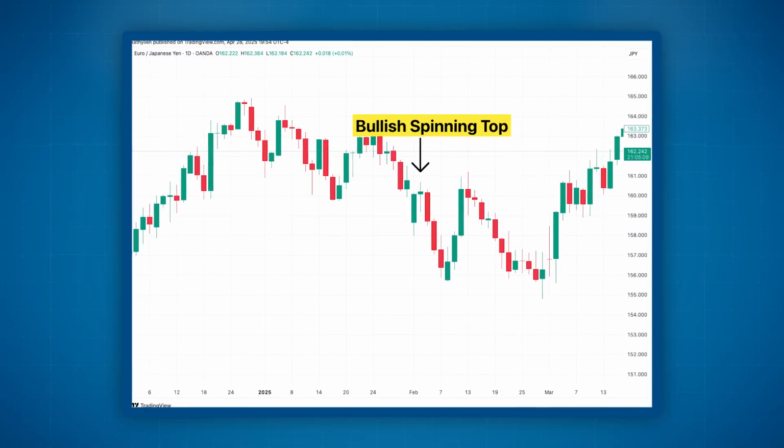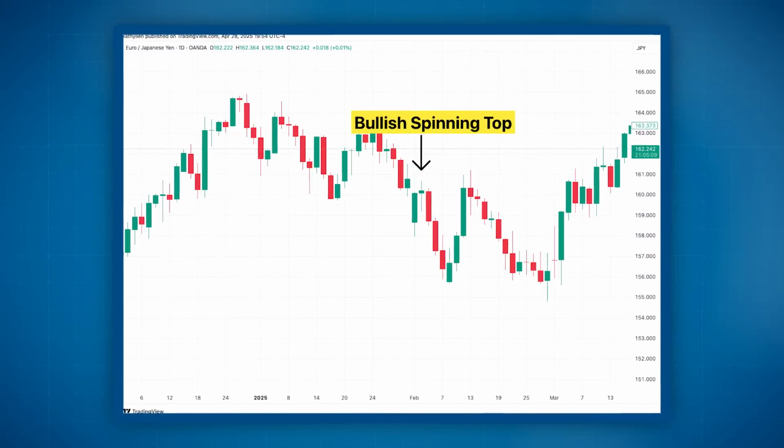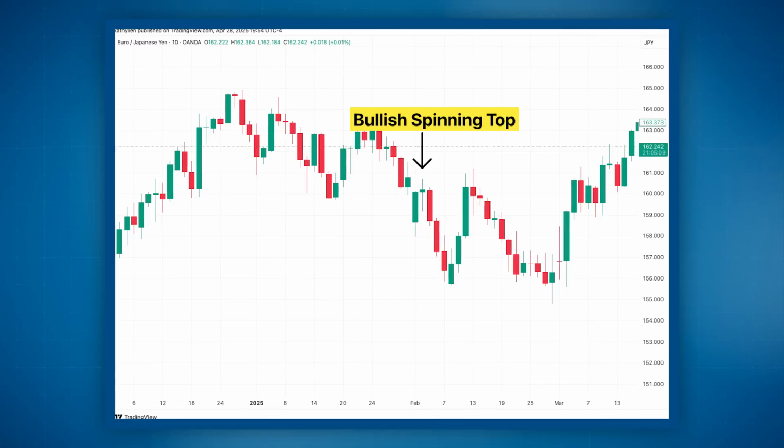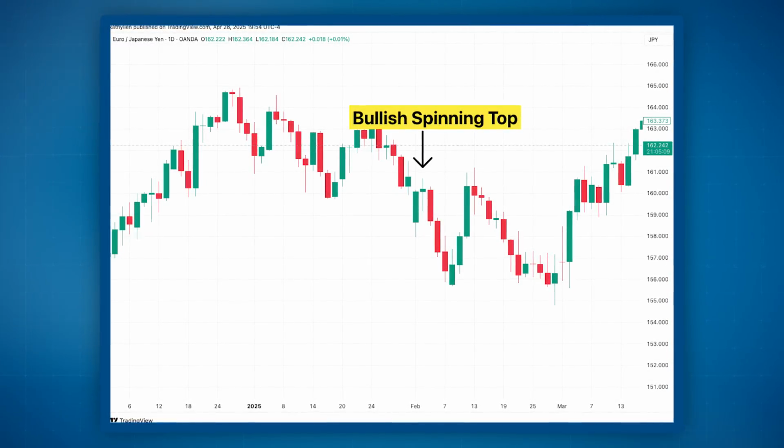Here, you can see a bullish spinning top in the Euro-Yen chart. Now, what's interesting here is that it's after an attempted rally. The spinning top, even though it's got a bullish bias, actually tells us that the buyers could not sustain the momentum and the downtrend resumed. And this is another reason why it is one of the weaker bullish candlestick patterns.